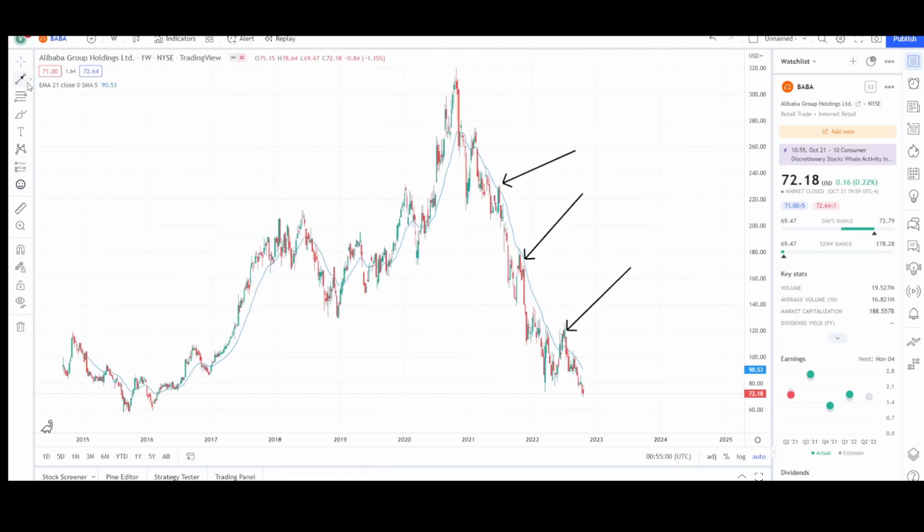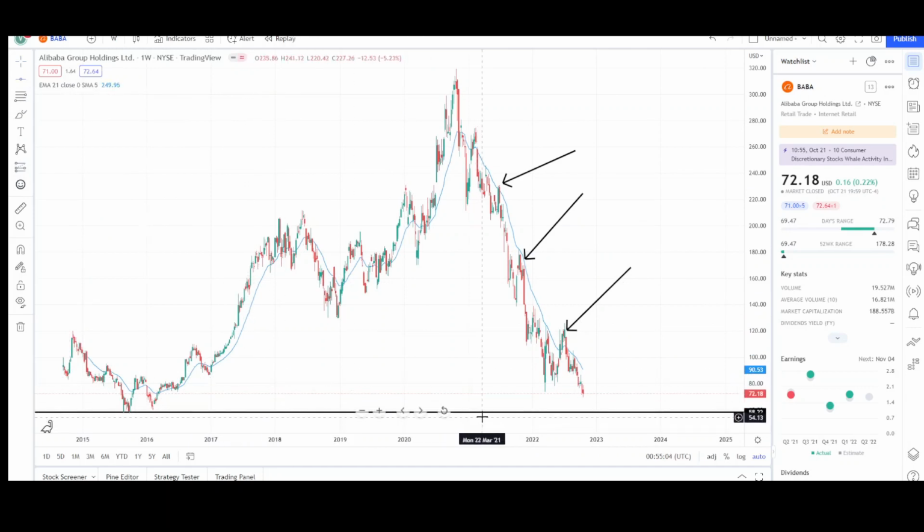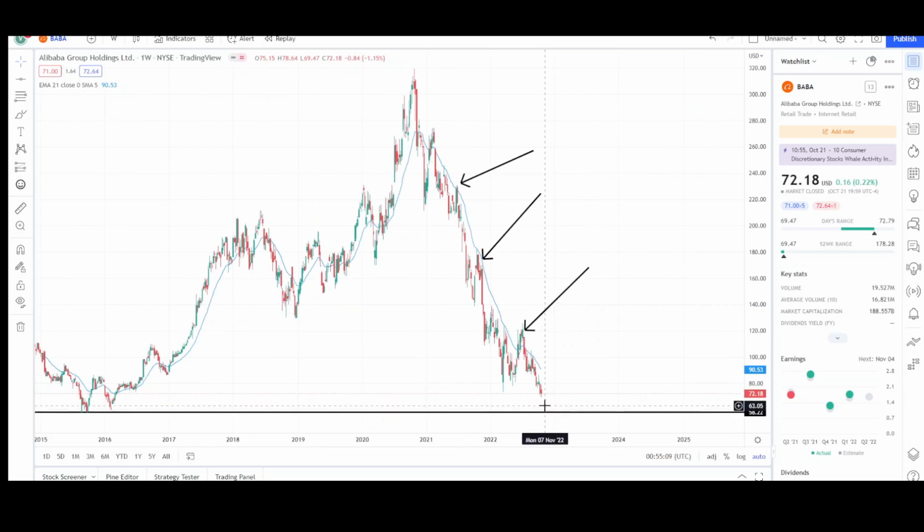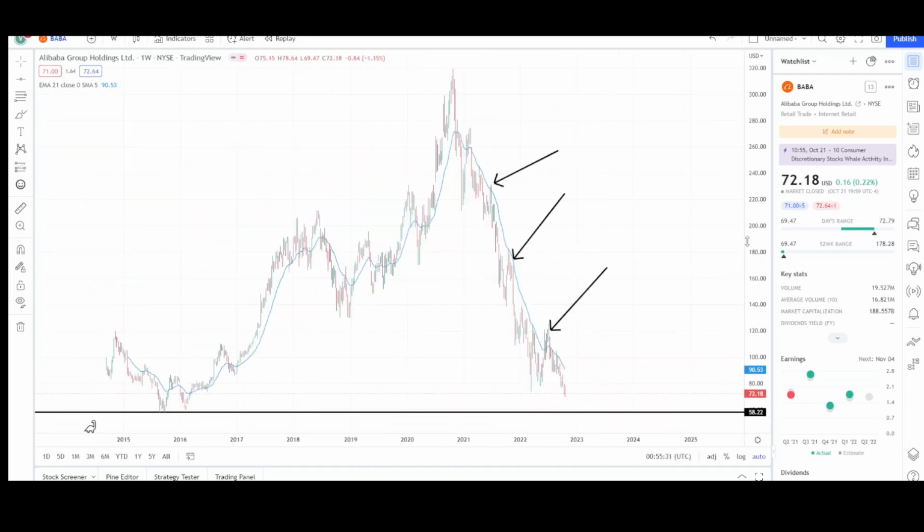So BABA is very close to the all-time lows. So all-time lows is at the 58, 57. Since we're trading right here, might as well just hit that level. Why would they bring the market up to the 314, 315 level and then bring it back down to the $72 level to stop and reverse? So most likely they're just gonna reach the all-time lows for the stock or even break it. I think there's a good chance of that occurring unless something drastically changes. We'll be looking out for that. So that's all I have for BABA.